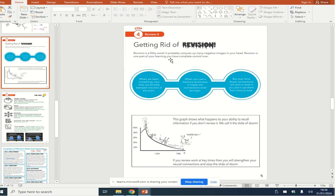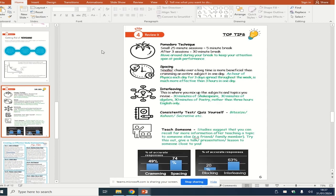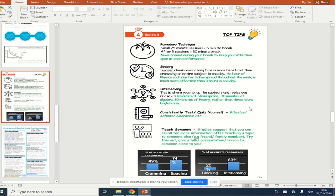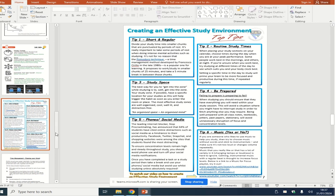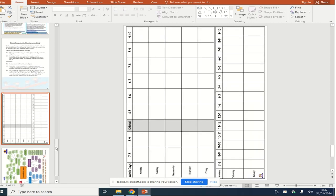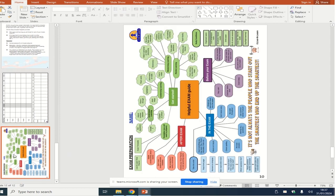and getting rid of that filthy word revision and breaking some of the misconceptions with that word revision, and some tips on how to review information, the likes of the Pomodoro technique, how to space or interleave the studies, and it gives a wee bit of science and some data behind that, just so that you can see where that is coming from. Finally, how to create an effective study environment, and then that template that we've spoken about for planning our study schedule. And finally, our helpful exam guide.